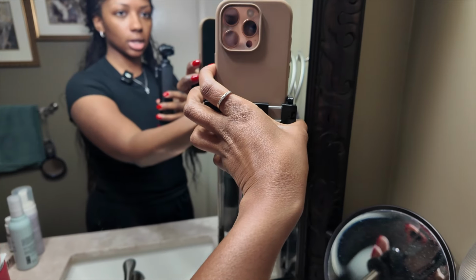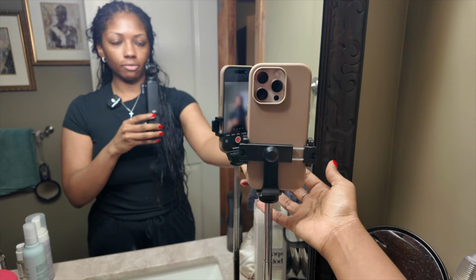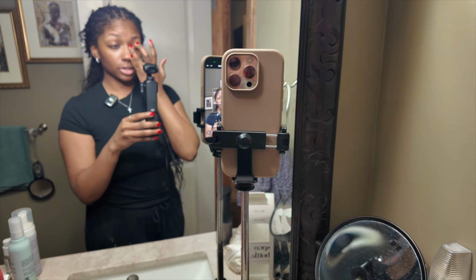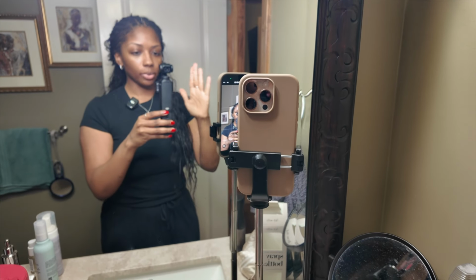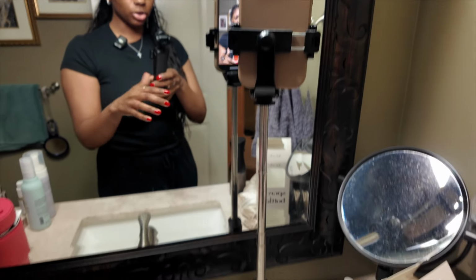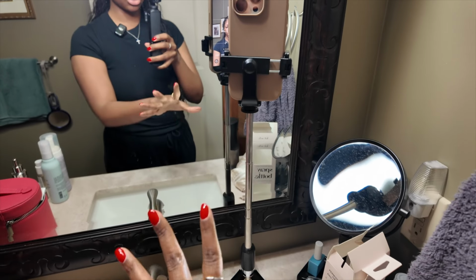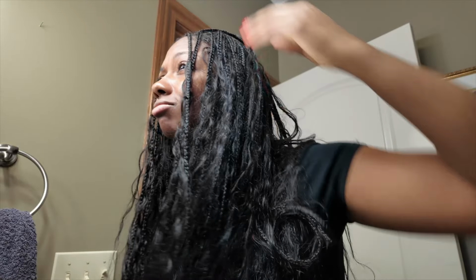And then my phone tripod, I have it set up. I always film with my back camera, and I preferably like to have it facing the mirror, the front part facing the mirror, so I can just look in the mirror, see my reflection, and know whether I'm centered or not. And this tripod, don't ask me where I got it from. I've literally had this for years. It's rickety. I could probably use a better one.